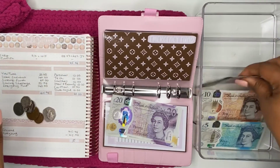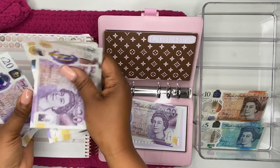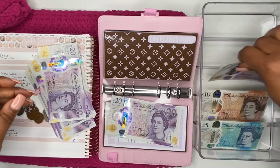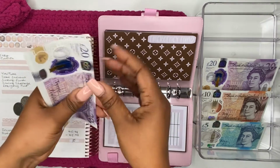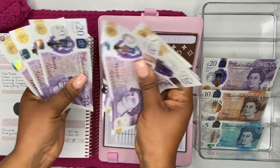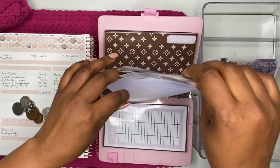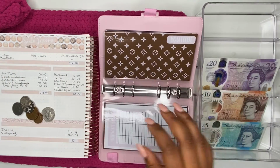And that's all done. And then I have my emergency fund envelope. I've got some money in here already, and I'm also adding 140 to this envelope. So we should have £200, 20, 40, 60, 80, 100, 20, 40, 60, 80. So we've got £200 in emergency, which is brilliant. I'm really, really trying to add as much as I can to this envelope going forward.